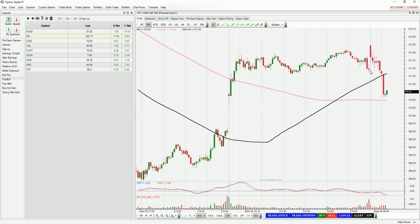So here's the intraday price action. We've got long red candles closing near their low. We also had a little bit of selling yesterday into the close. So you could see that big long red candle. There was selling right out of the gate this morning. These long red candles with closes near their low indicate that we're going to see some selling pressure during the day.